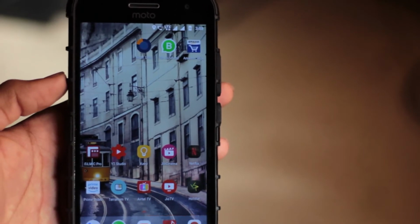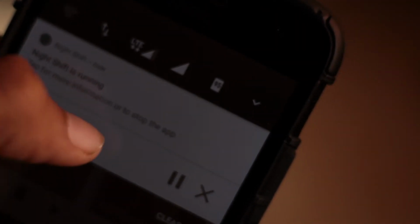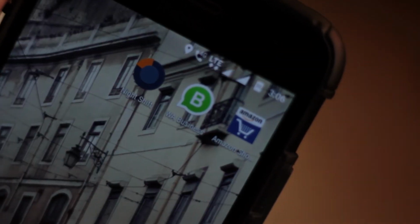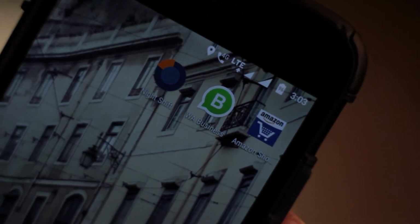Swiping to the left you will find a bunch of apps and on the top you will find Night Shift. Night Shift just changes the screen color to a bit orange in color so that it helps me view the screen when there is no light around me.